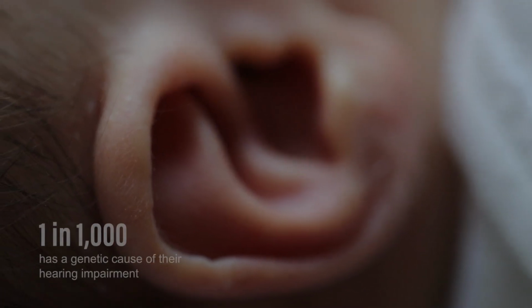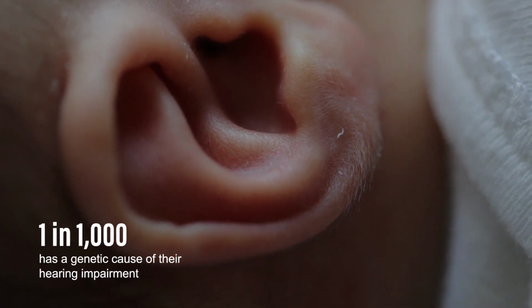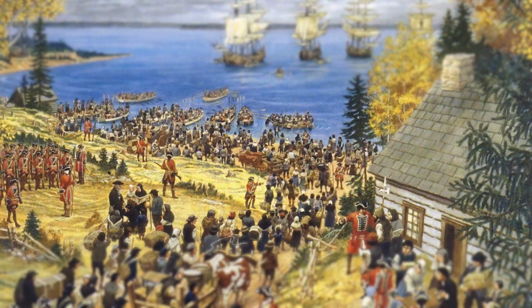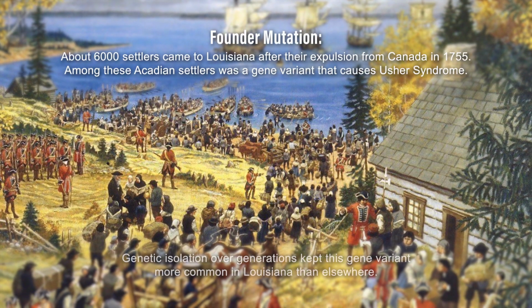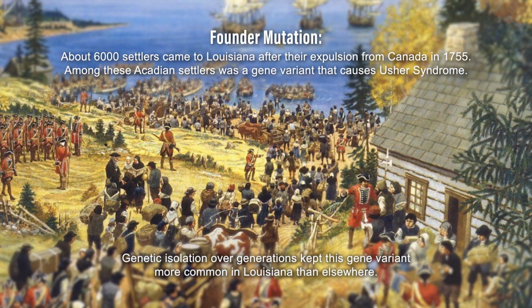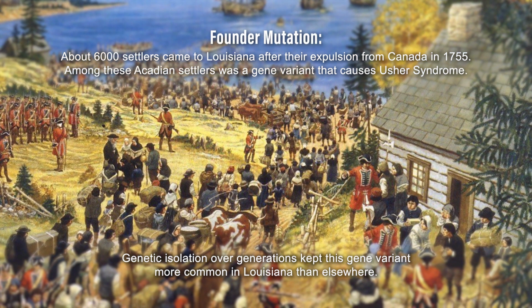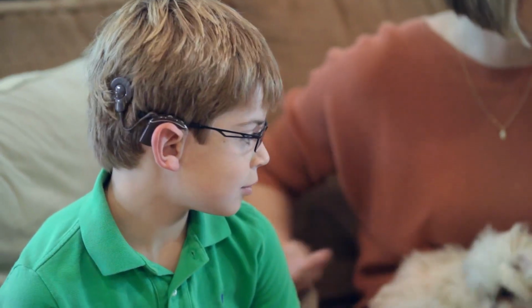1 in 1,000 has a genetic cause of their hearing impairment. We're hoping that because the prevalence of some types of Usher syndrome is greater here in Louisiana, we'll be able to educate the physicians that there may be a good reason to go right ahead and do genetic testing early on because of a founder mutation that came in the Acadian population from Canada to Louisiana. We know that it's important for families to know and be able to choose what type of therapy they want for their hearing impairment if they know they're going to lose their vision later.